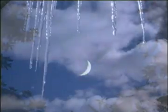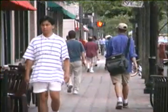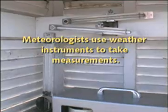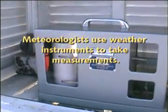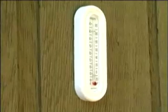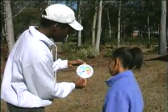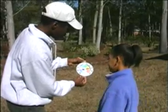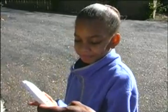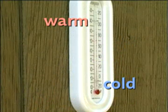We use our eyes to see the weather, and our bodies can feel the wind, temperature, and even humidity. Since everyone feels weather a little differently, meteorologists use tools called weather instruments to take measurements. A weather instrument that you probably have in your home is a thermometer. Thermometers measure heat. They tell us how warm or cold the air is. When you read the number on a thermometer, you are reading the air temperature. High temperatures mean the air is warm, and low temperatures mean the air is cold.